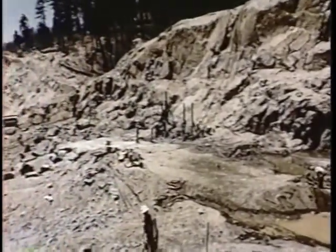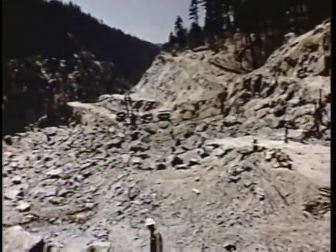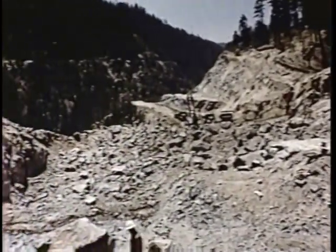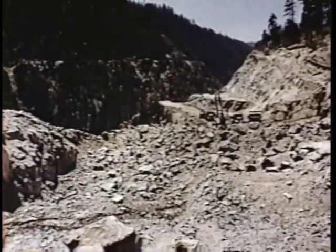Drilling has begun in the spillway area. This mountain of solid rock had to be cut to great depth to form an inclined chute between the spillway crest and the river downstream of the dam.